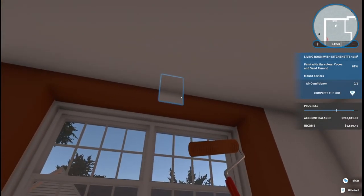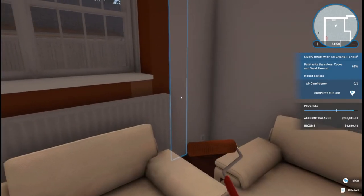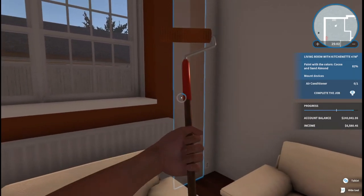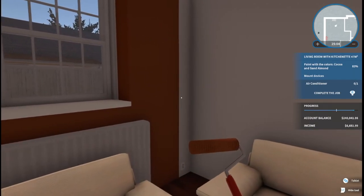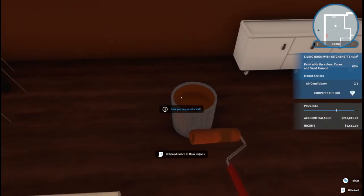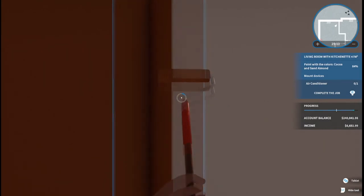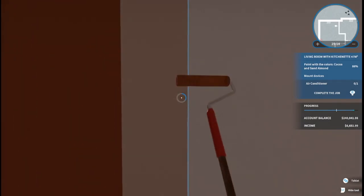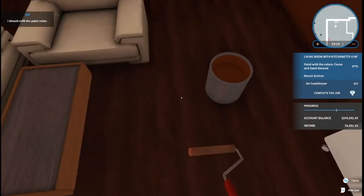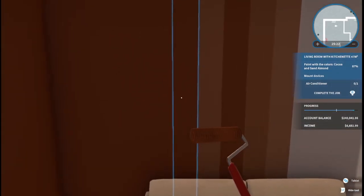The screen is small, so I can't see, but it looks like we're at 6,000 now on the income for this job. So like I said, this won't be the one that puts me over 250k, but it did help me get that crucial paint upgrade, which I guess is crucial. I don't really see the difference right now. I'm still going back to the paint can on a regular basis here.